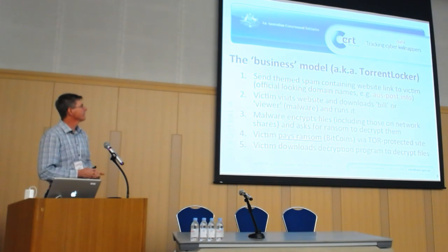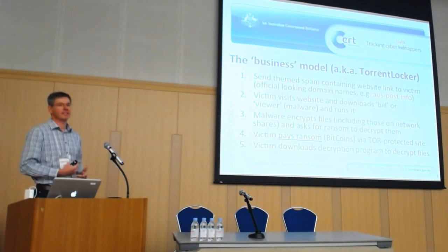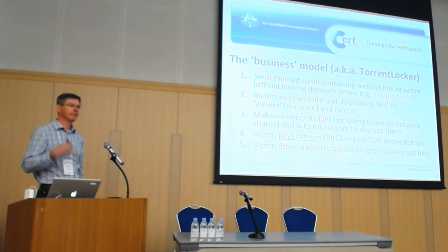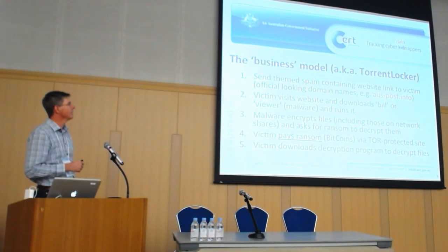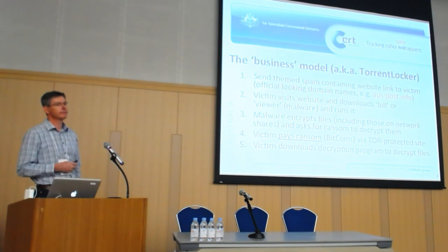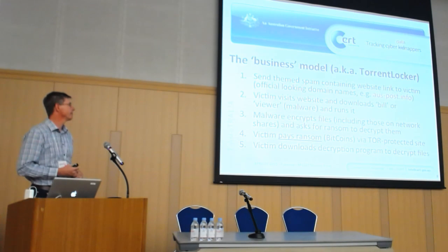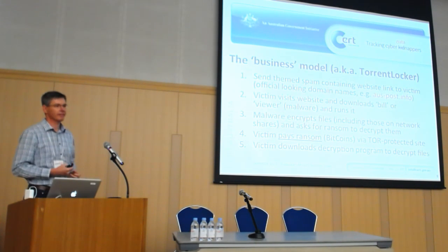So there's no malicious attachment. Victim clicks on the link and is convinced that they should download a file on the website, and this is how the malware reaches the victim's computer. They execute it, and the malware essentially encrypts the user's files and then asks for a ransom to decrypt them. In this case, the victim's asked to use Bitcoin to pay the ransom. And after they do that, they're able to download a program that decrypts their files.